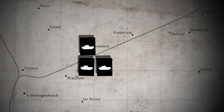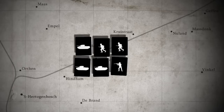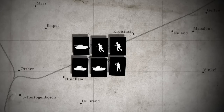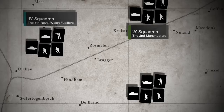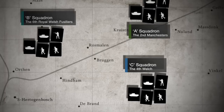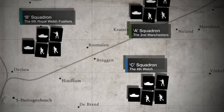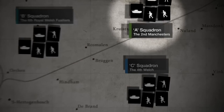They would be supporting 160 Brigade of the 53rd Welsh Division. The Inniskillings were split into three groups: A Squadron, B Squadron, and C Squadron. Each of these Inniskilling tank squadrons were assigned to support an infantry battalion. We'll be following the action of A Squadron in the attack.